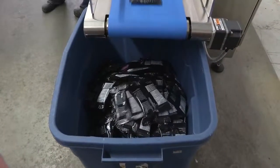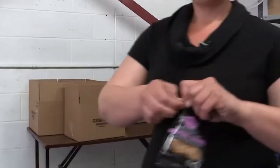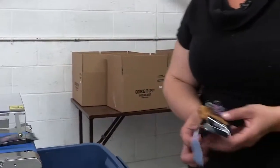So as you can see with our seal, with the new machine, it is nice and tight. That's exactly what you want. That way you know the product is safe and sealed for the client when they receive it.